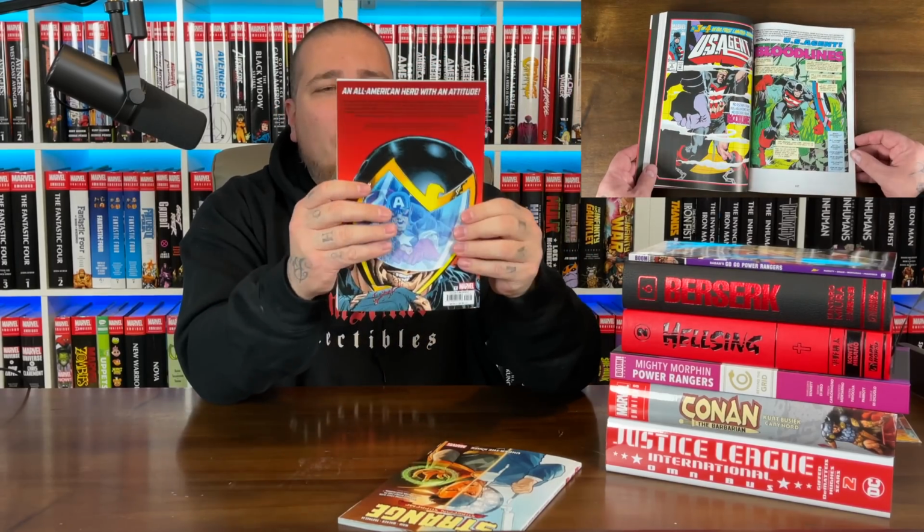And then we have this U.S.Agent trade paperback, which collects issues from the 90s. This collects Captain America 333 and 358 through 362. Then U.S.Agent 1 through 4 from the 1993 series, U.S.Agent 1 through 3 from the 2001 series, and Avengers West Coast 100. This trade paperback has a $30 cover price and awesome 90s artwork.